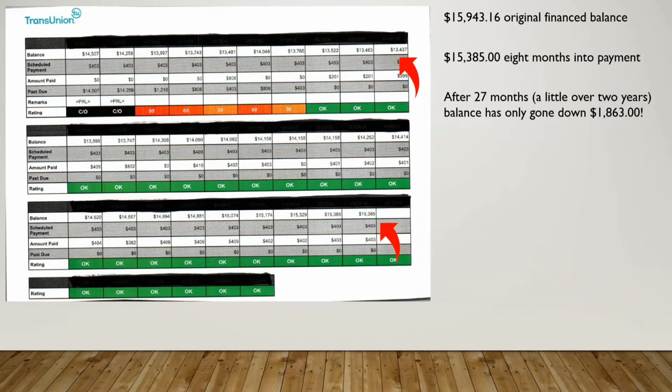So, there were a couple of instances where the debtor missed a payment. I think one here. There was also a month here, but that wasn't a big deal because it looks like she made up for it the next month. So for the most part, she maintained these regular payments of about $403 a month, a little deviation here and there. But again, after 27 months, had only made a dent into it less than $2,000 because this is a 6-year loan. This basically represents the first 3 years.